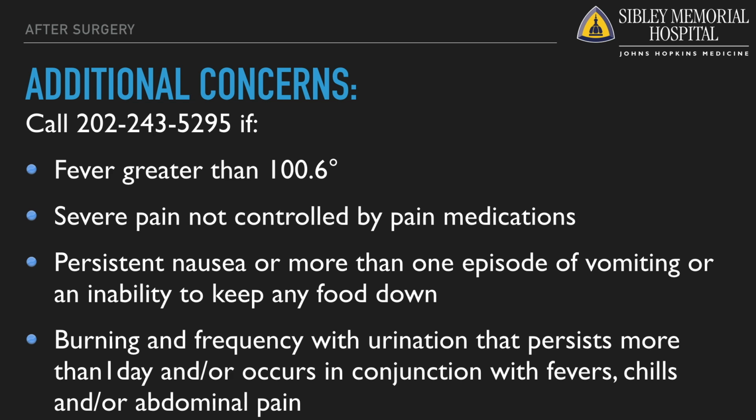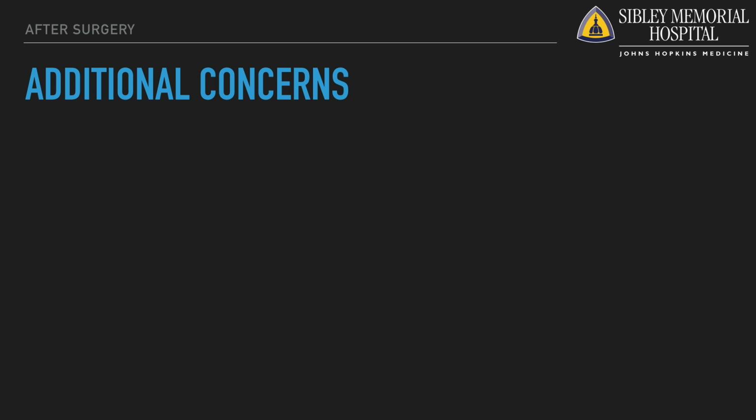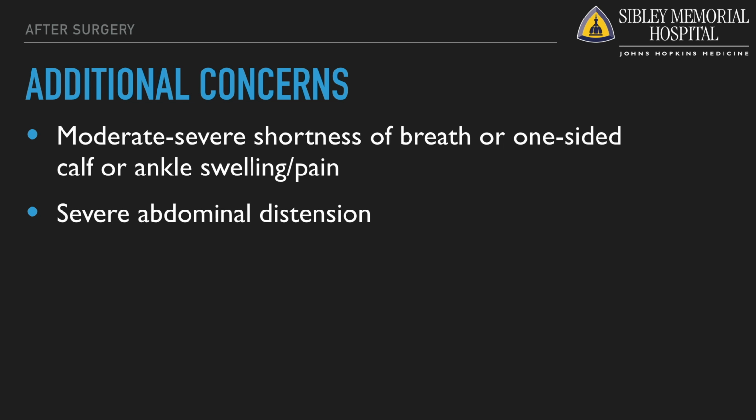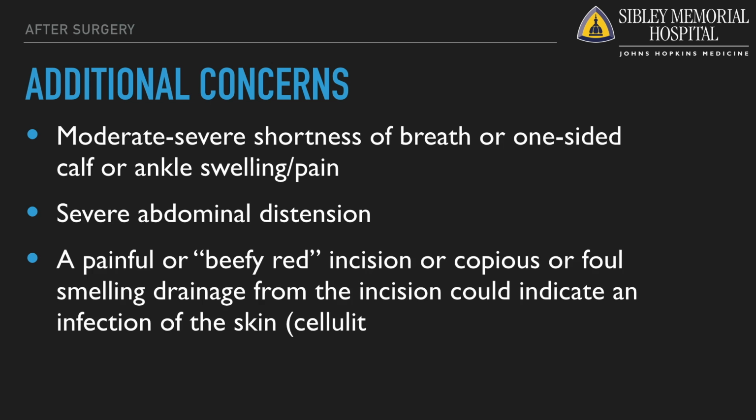Additional concerns, such as moderate, severe shortness of breath, or one-sided calf or ankle swelling or pain, severe abdominal distension, or a painful or beefy red incision, or copious or foul-smelling drainage from the incision, could also indicate an infection of the skin. This is another reason to call our office.